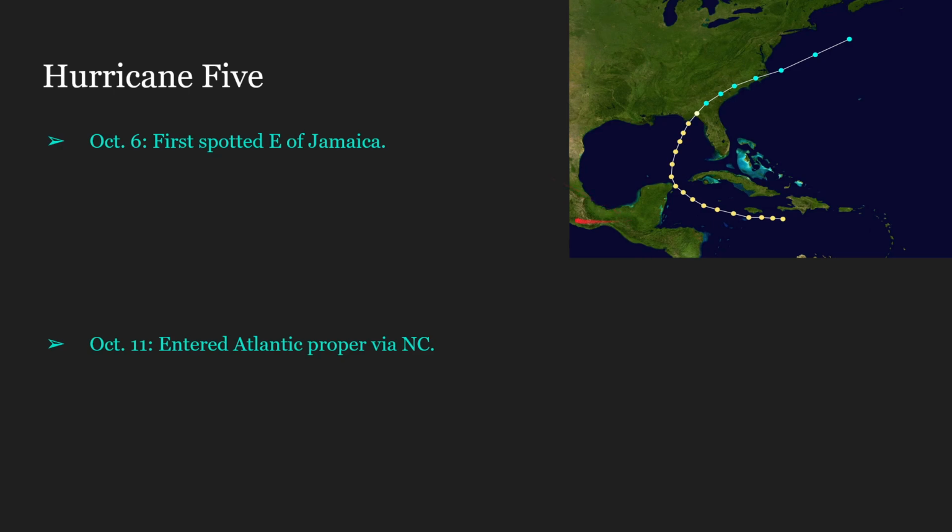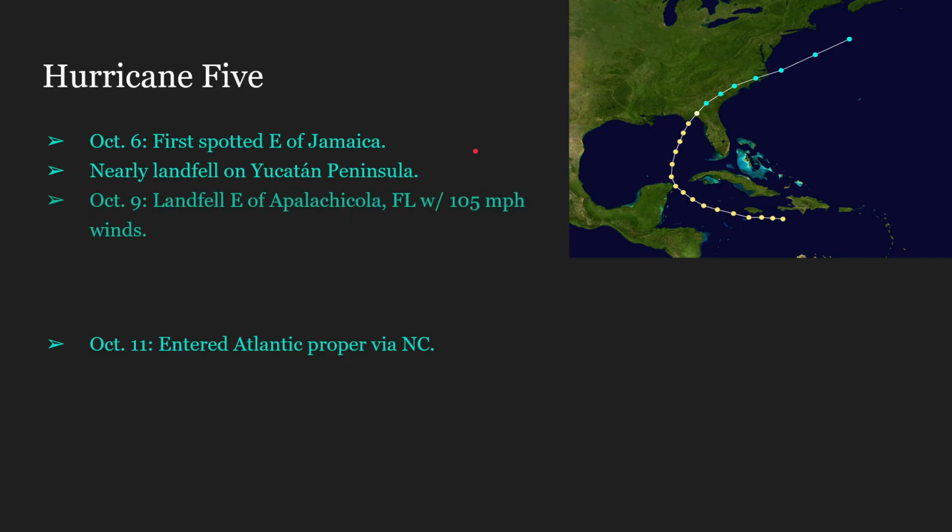I do have a fair bit more on Hurricane 5, our last one here. On October 6th, Hurricane 5 was already seen as around a Category 2 east of Jamaica. As you can tell from its path here, Hurricane 5 would just barely not make landfall on the Yucatan Peninsula of Central America. On October 9th, the hurricane would make landfall east of Apalachicola, say that 5 times fast, Florida, with winds of 105 miles per hour.